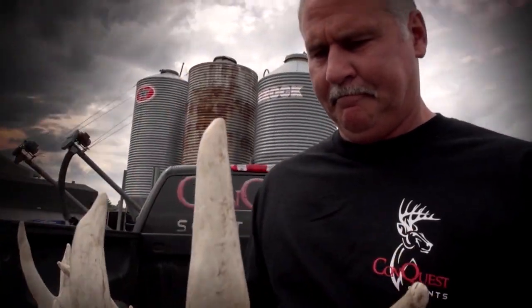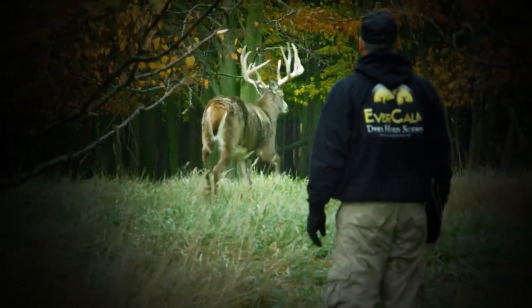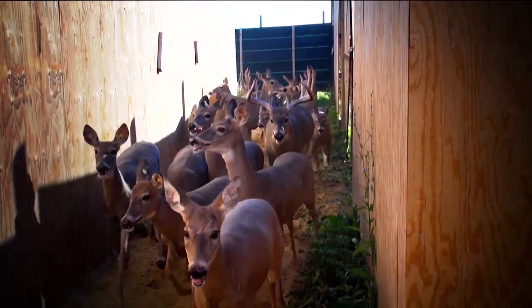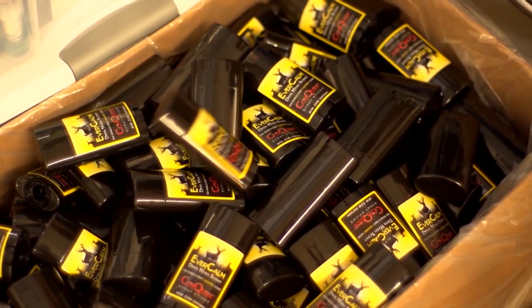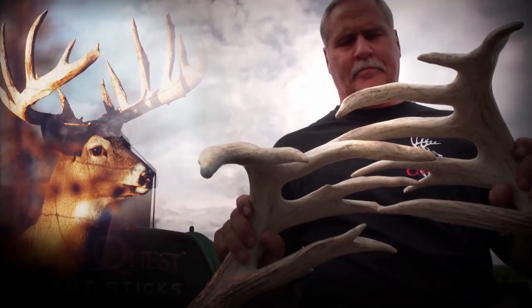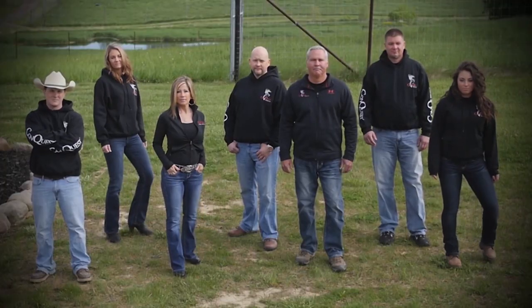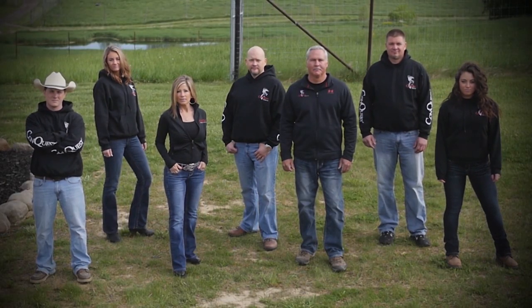This is Doug Roberts. He's raised some of the largest typical whitetails in North America. His farm produces the best hunting scents in the world. His life's quest is 200-inch typical whitetails. This is ConQuest 200.